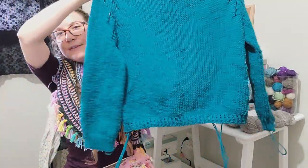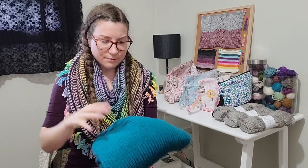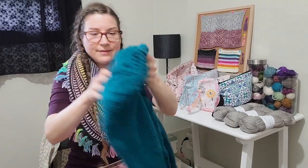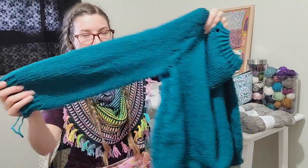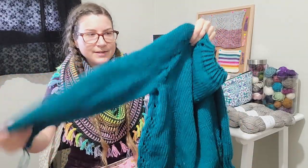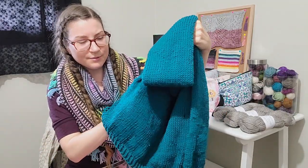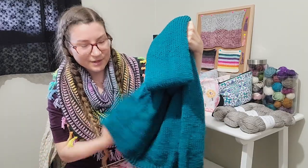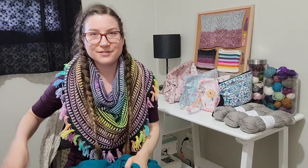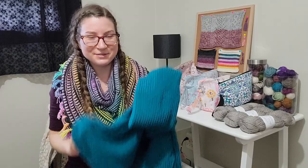I believe once I block it, this yarn tends to grow a little bit, so I think it'll be slightly longer. Oh, right. And then the modification that I did to this pattern was I didn't do any decreases in the sleeves. I tend not to. That's my preference. I think there were decreases in the sleeve in the pattern, but I'm not sure. Once I get to the sleeves, I kind of just do my own thing. I stop reading and I just do my own thing.